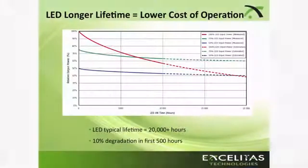One of the biggest benefits of LED, and one of the things most of our customers look at, is the longer lifetime of the LED, and so being able to lower their cost of operation. A lot of people I talk to think they can get 10, 20,000 hours out of the LED, but one of the things they may not always consider is that over that time, the LEDs are going to degrade. The output is going to degrade over time.